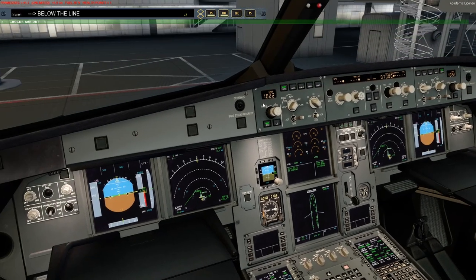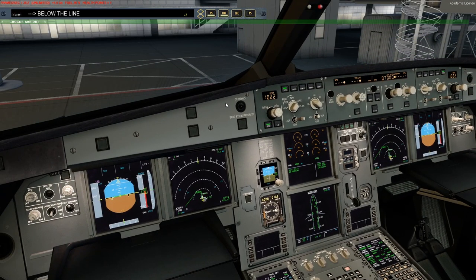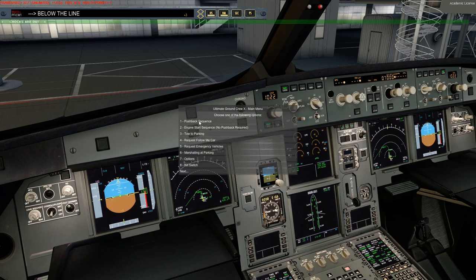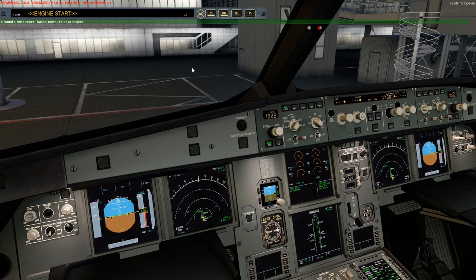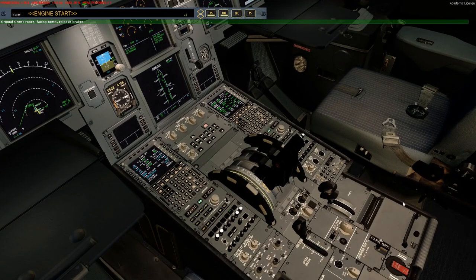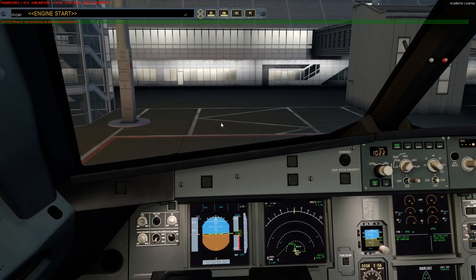Chocks are now removed. Go ahead and request pushback. Understood. Facing north, release the brakes, please. Brakes released. Okay, commencing pushback.